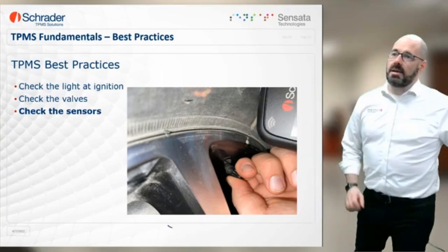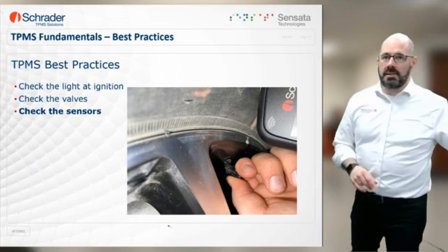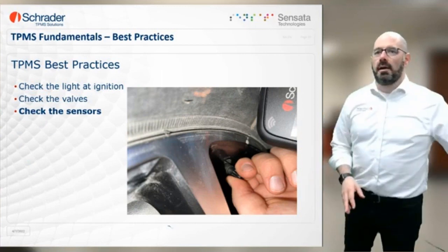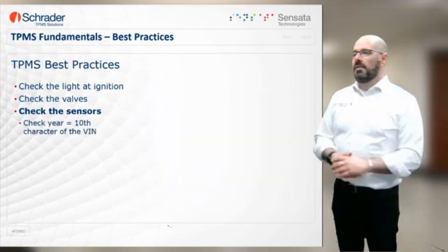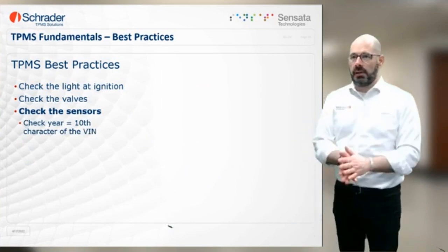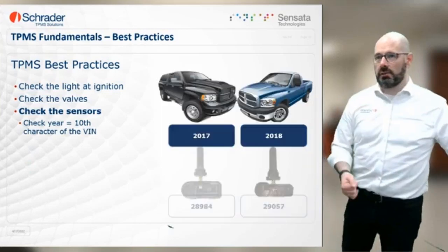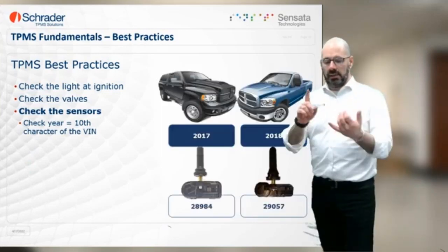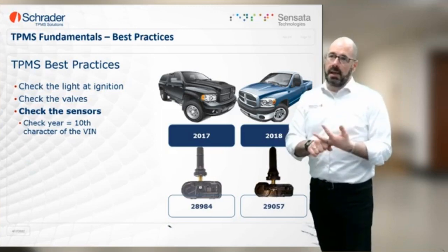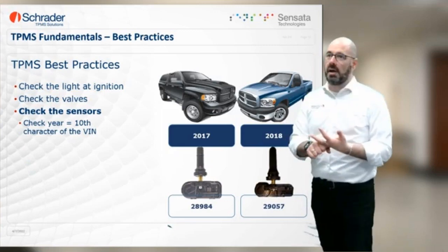Checking the sensor is very important, and I will never stress this enough. Test before you touch, TPMS check, pre-check, TPMS validation, pre-inspection, whatever you call it. You want to test the sensor that is already installed. The reason for that is it will let you know first, is the sensor still working? But on top of that, it helps you validate some of the key settings that you'll need to have on your TPMS tool.